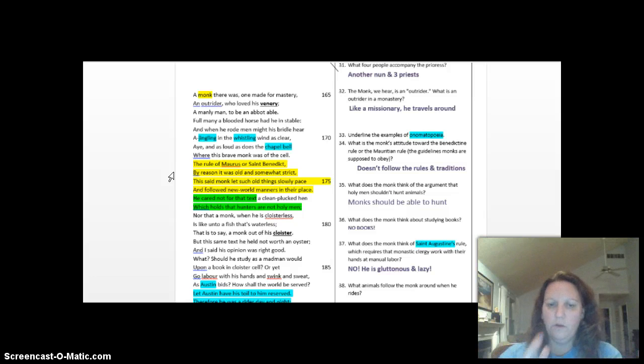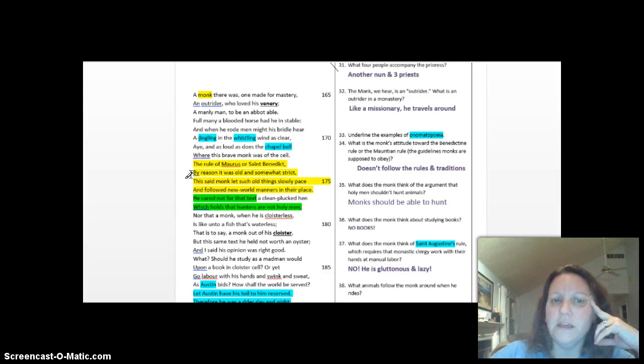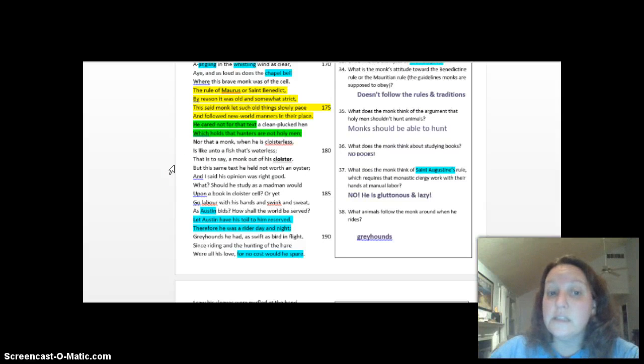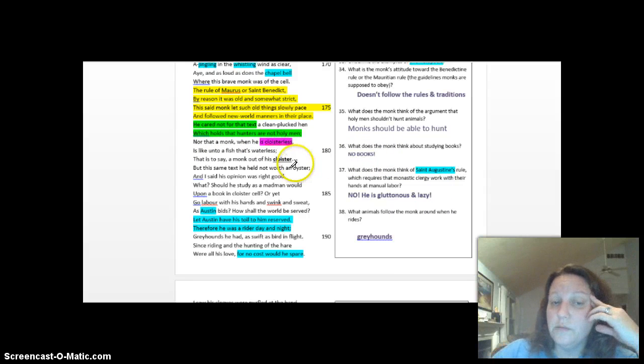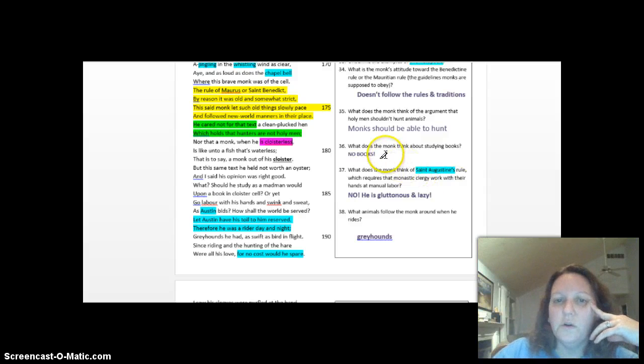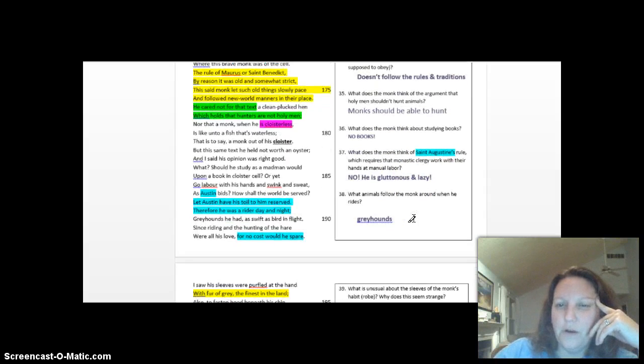We would think of a monk as very pious and holy and quiet and in his cloistered area. But here, our monk doesn't follow rules and traditions. He thinks that monks should be allowed out to go hunt and to experience life, so not be stuck in a cloister. There's actually a place in New York where you could go visit the Cloisters, and it was a place for, and it probably still is a place for, nuns and monks and priests. So what does he think about studying books? He doesn't like them.